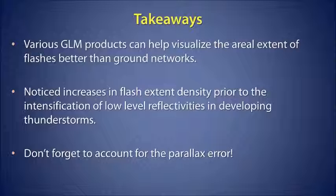So my takeaways from this week: the various GLM products really do help you see the areal extent of the lightning data far better than the ground networks. We can always visualize the point data and draw contours around it, but the GLM data does that for you, and it's just one less thing you have to worry about. It's a quick overview. We noticed increases in flash extent density prior to the intensification of thunderstorms in the low levels, as the core was developing aloft and we began to see the discharge. That gave us a little bit of lead time. And don't forget to account for the parallax error when you're looking at the data.